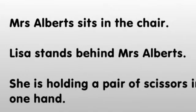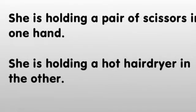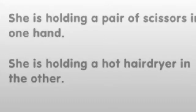Mrs. Alberts sits in the chair. Lisa stands behind Mrs. Alberts. She is holding a pair of scissors in one hand. She is holding a hot hairdryer in the other. We don't need to actually say Lisa is cutting Mrs. Albert's hair. It's obvious.